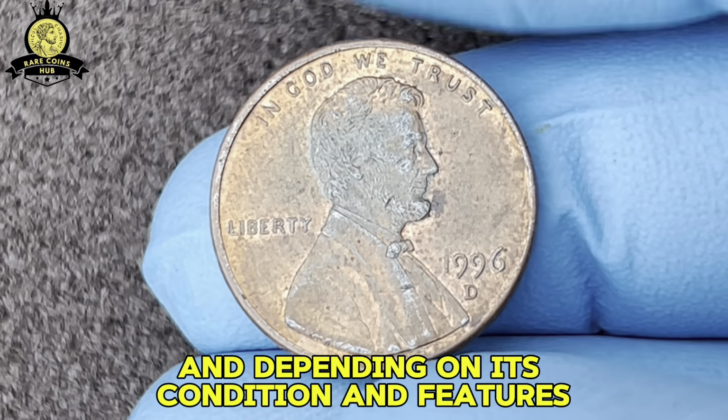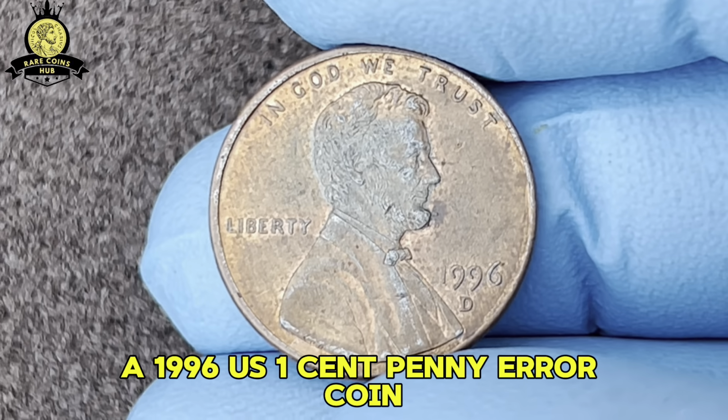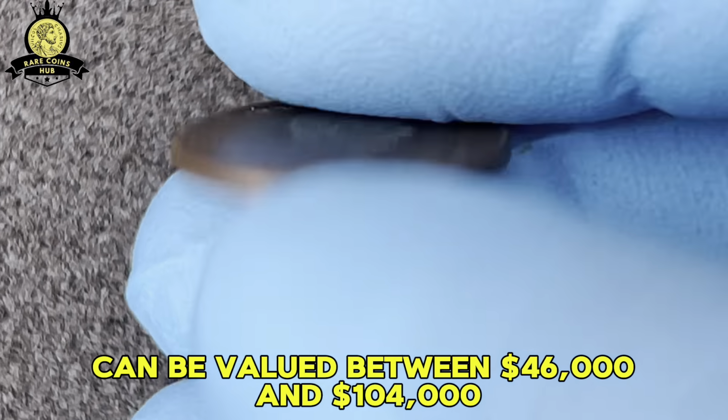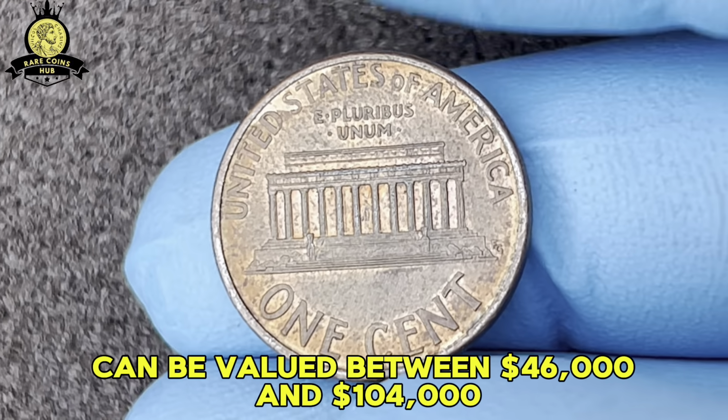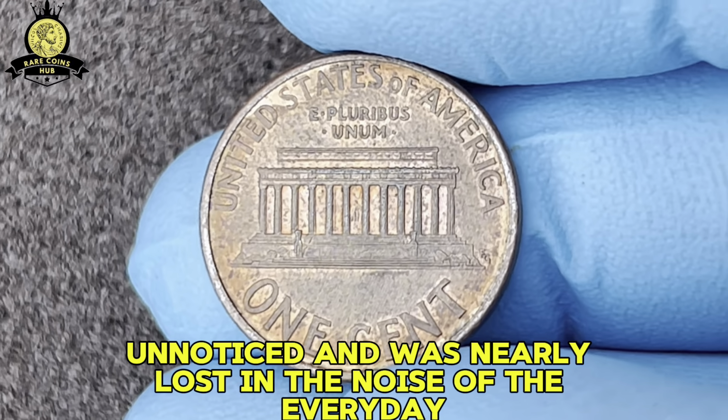And depending on its condition and features, a 1996 US 1-cent penny era coin can be valued between $46,000 and $104,000, an extraordinary price for a coin that slipped into the world unnoticed and was nearly lost in the noise of the everyday.